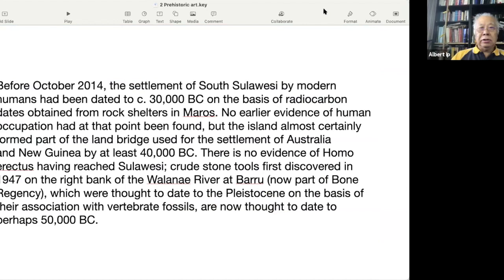So there's a timeline here: October 2014. Before that and after that, there was a significant development immediately after October 2014, and it lasted for a couple of years. Before that, we already thought, okay, modern humans in this area were probably there by 30,000 BC. We are in 2020 at the moment, so that would be 32,000 years ago. This is based on radiocarbon dating of the rocks in the area. And so far, they found no earlier evidence of human occupation.